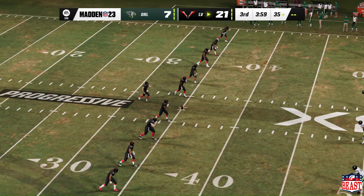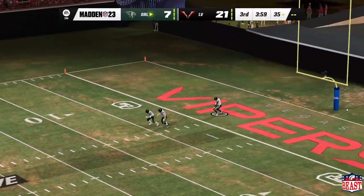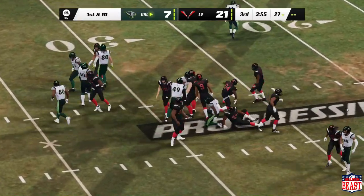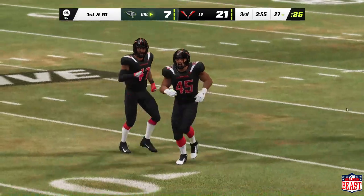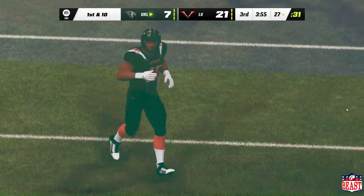To kick this one away. And here comes a return from just beyond the goal line. And he'll wind up getting a couple extra yards here for his trouble and bringing it out of the end zone as he's down at the 27. Here's the Philadelphia offensive unit now as they head out to take over possession.